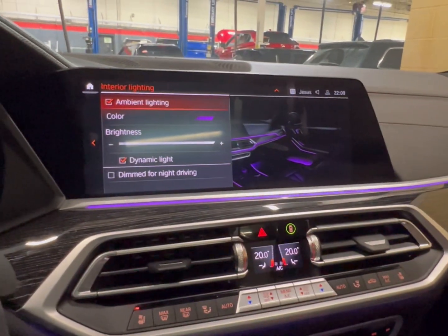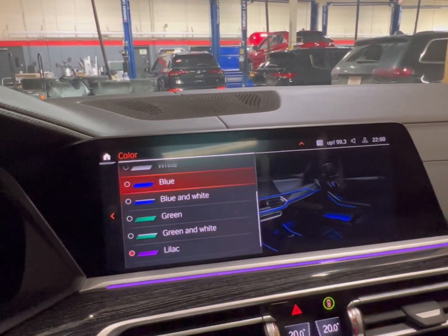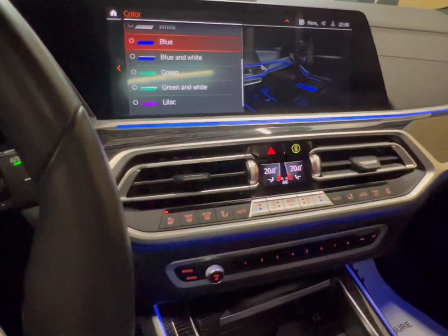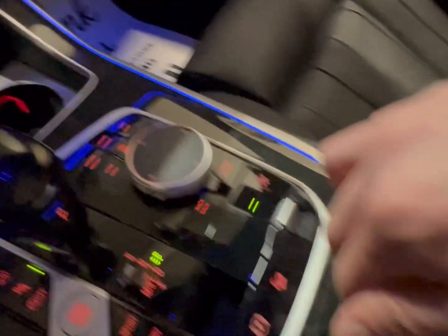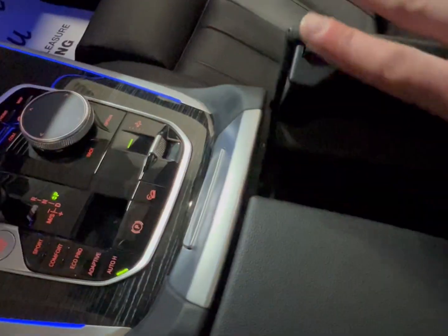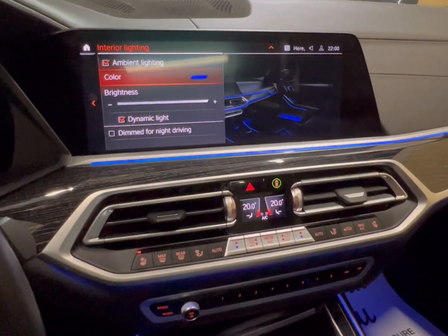Interior lighting too. Let's go blue. It's all blue now. Okay, so there's going to be a lot of stuff in here I can't explain. You can also adjust the height of your vehicle right here. In here you have another USB-C, a nice cubby with a light, which is awesome. But yeah, I'm kind of forgetting everything, there's way too much stuff to go through.